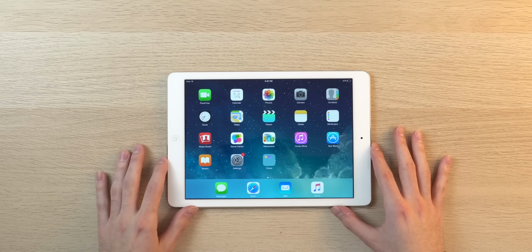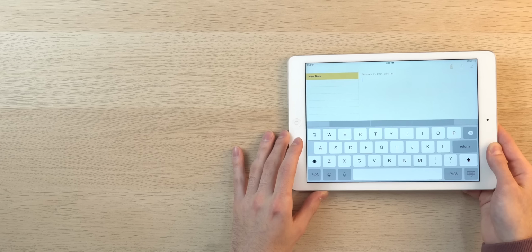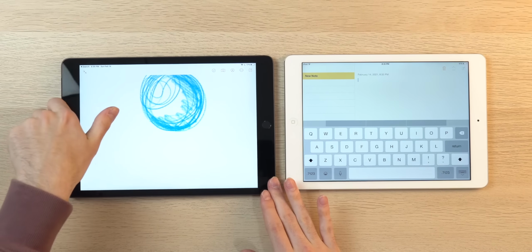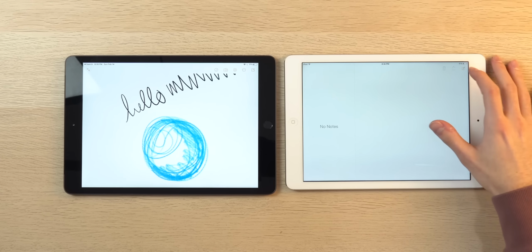Let's look at some of the stock apps here, like the Notes app, for example. It's come such a long way, especially with the introduction of the Apple Pencil with the iPad 6th generation, or the iPad Pro for that matter, but the 6th gen was the first regular size iPad to support it. So you can draw with the Apple Pencil. Of course, I don't have one on hand, but this was basic.